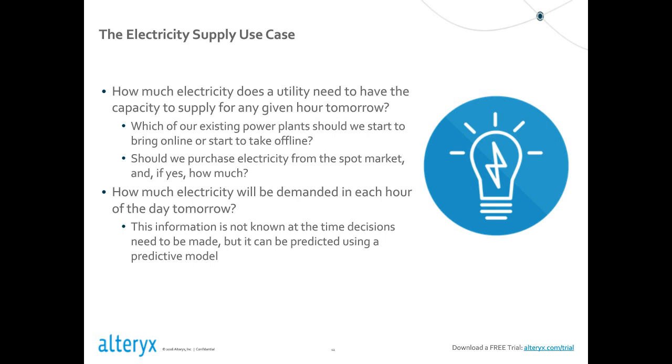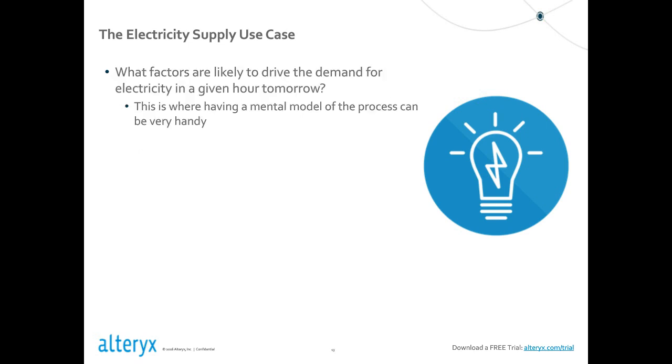either through taking down power plants, bringing them up, or buying or selling power on the spot market. Right? The next thing that goes into this is thinking about what factors are likely to drive the demand for electricity in any given hour tomorrow. This is exactly where having a mental model of the process can be very handy.